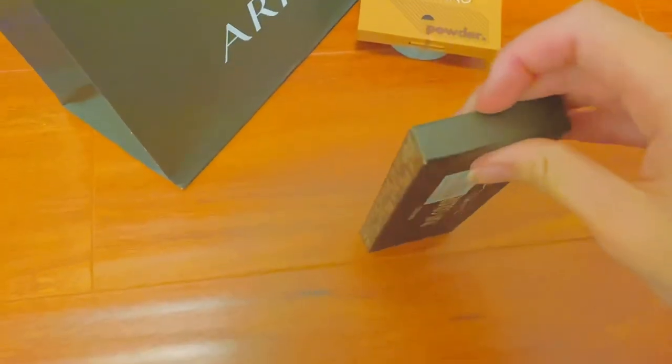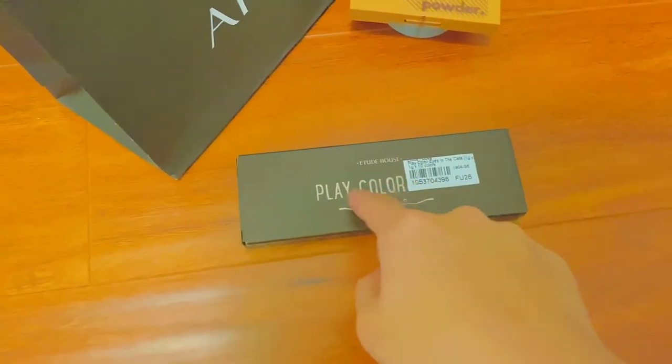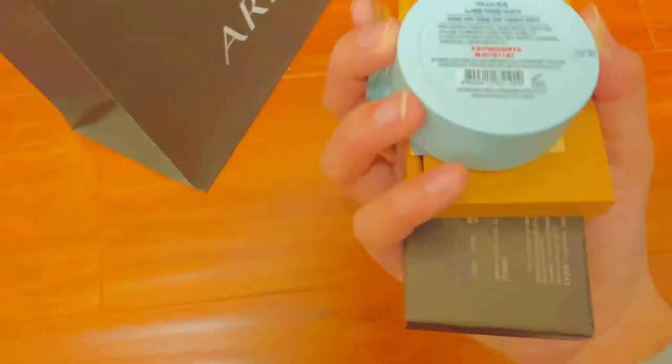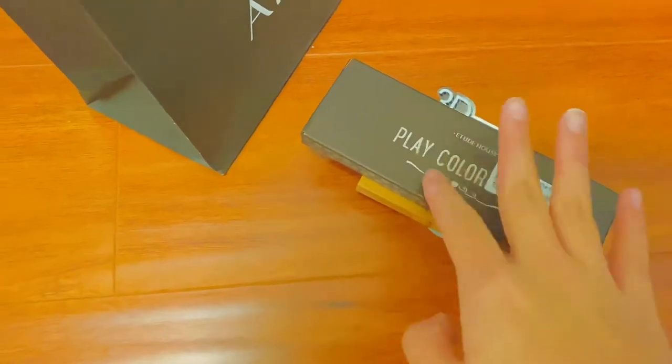And this is not the best part. It's this palette. The Etude House palette. Yeah, it's the coffee one. It has the coffee thing on. Yeah, whatever. But yeah, I got these. So I'm really happy that I was able to get my hands on some makeup stuff that I wanted.